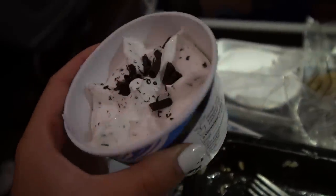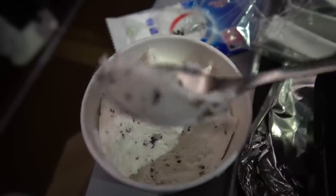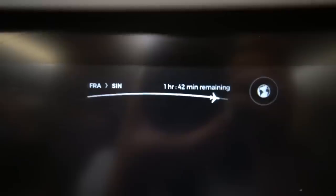The best part of this meal was the ice cream. Oh my gosh, the little chocolate pieces in here was just so delightful. They gave this slight crunch and just melted in that vanilla goodness. Oh, I would eat this again and again and again. I'm like, where'd you guys get this?